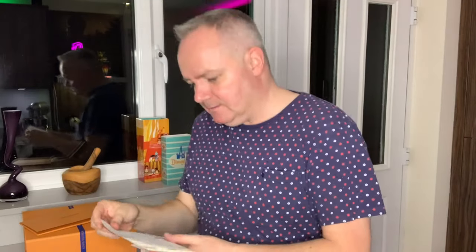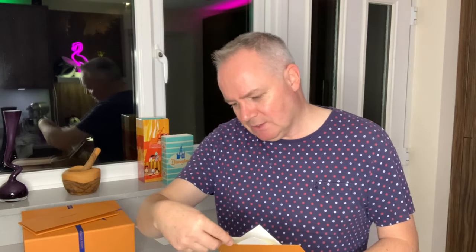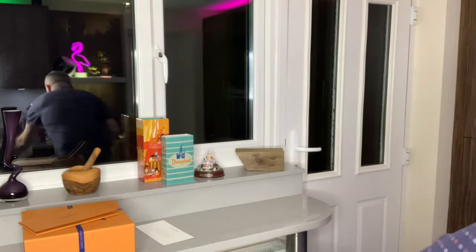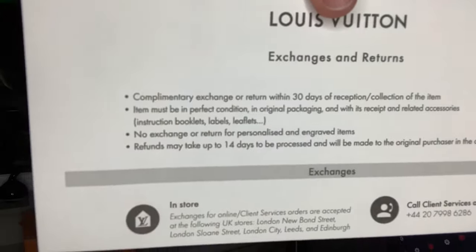There's the receipt, exchanges and returns. Because it was bought mail order, the good thing is when you order from Louis Vuitton online, you get a return policy, which is easier than returning to the store. So there's actually return details there. It's got my address on and stuff. And there's the exchange voucher. So if you do need to exchange it, that's what you need to send back.